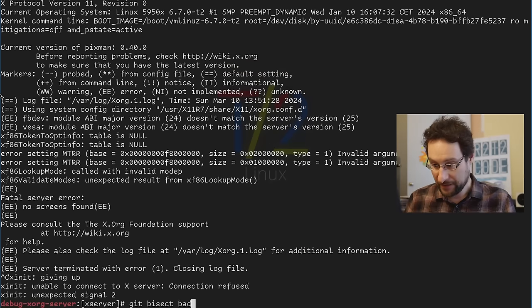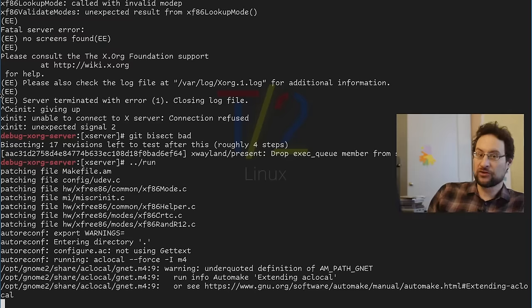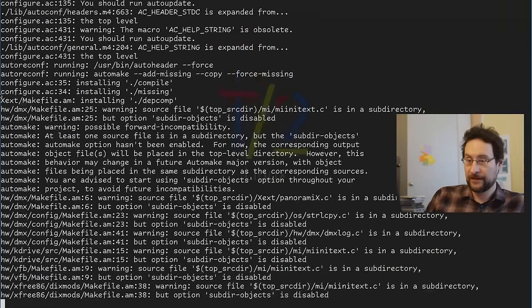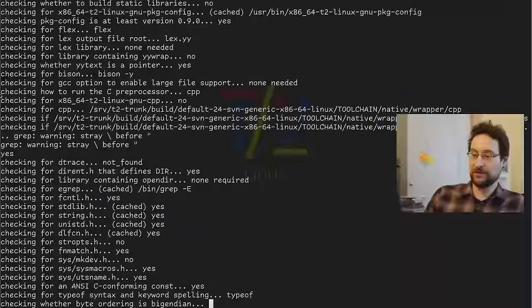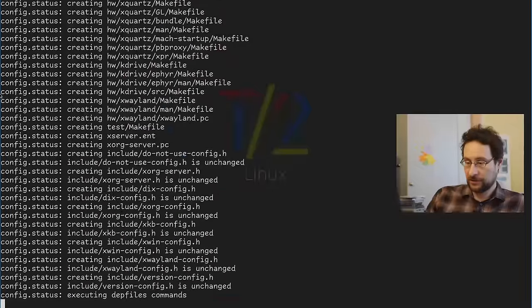Imagine everyone would not only constantly change this stuff, but also just test a little bit more, right? Imagine people would just test a little bit more and everything would be working. That would be such a nice open source world to live in.